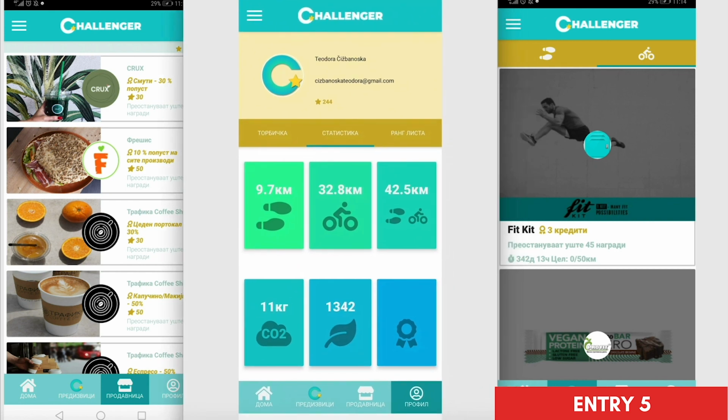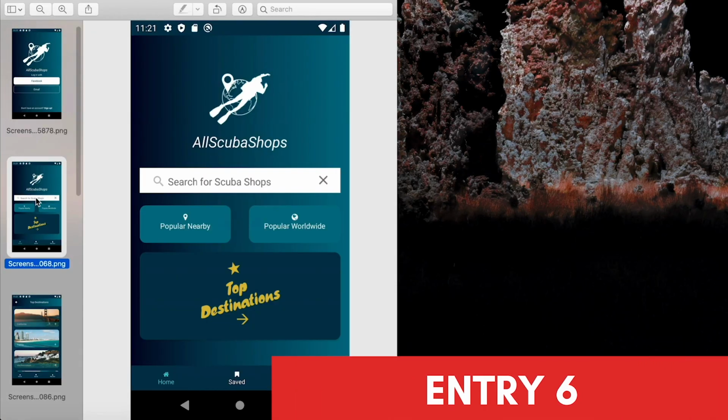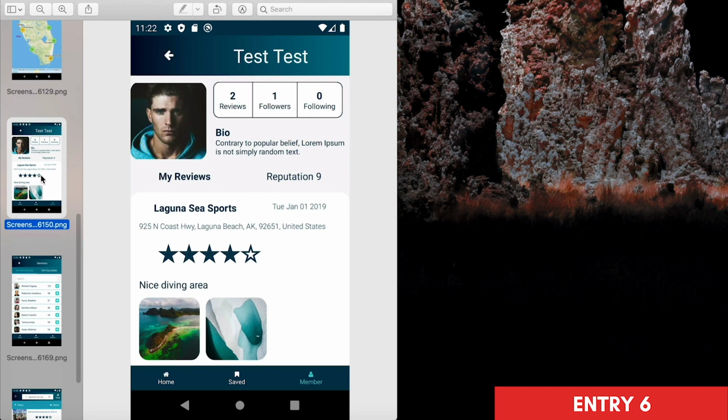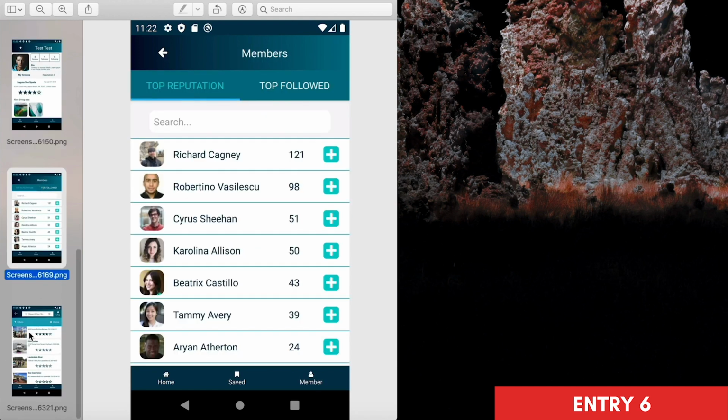Nicely done. Number 6. It's a scuba diving app. Very nice, beautiful. I like the color themes. I like the gradient that you adopted throughout the entire application. It's clean, it's easy to use, large text.